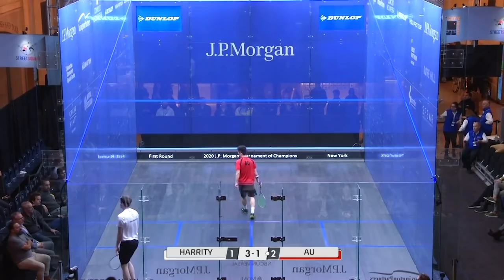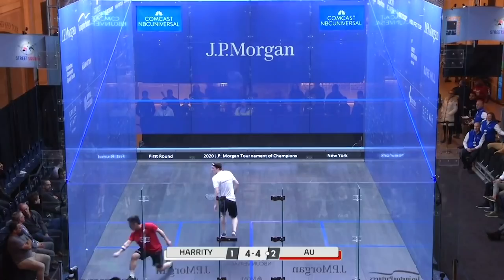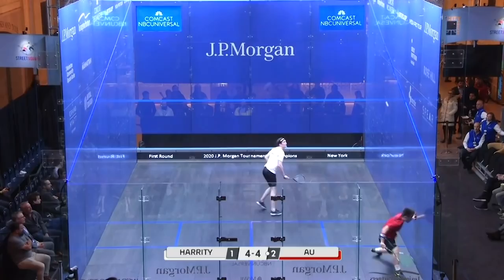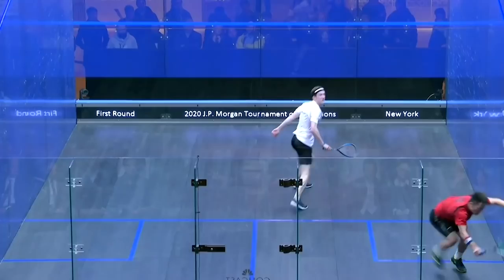Good response, it's a nice play. Lob has to go higher, obviously. He took this really early. Oh, that is sublime. That is sublime from Harrity. Worked him beautifully, and then check out the soft hands.